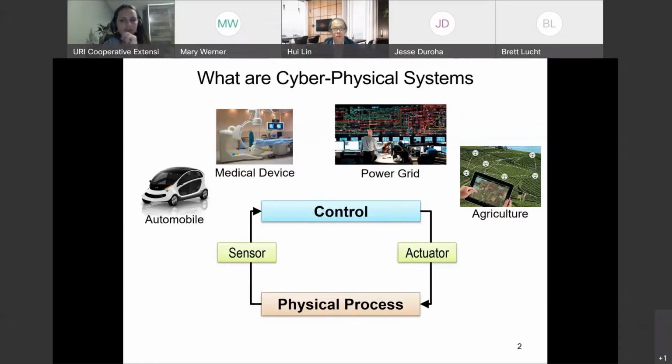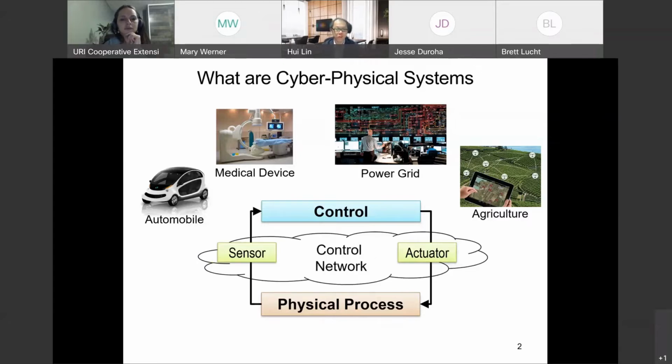While these control systems have been there for so many years, we have put them onto IP-based, off-the-shelf, modern computer and communication technology, and this becomes what we call cyber-physical systems. And because those control systems are now using general purpose computer and communication technology, they unfortunately also inherit some of the vulnerabilities in those environments.